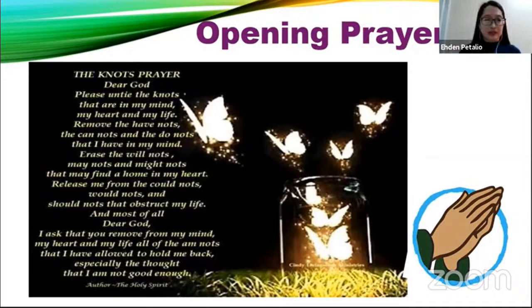Dear God, please untie the knots that are in my hand, my heart, and my life. Remove the have-nots, the cannots, and the do-nots that I have in my mind. Erase the will-nots, may-nots, and might-nots that may find a home in my heart. Release me from the could-nots, would-nots, and should-nots that obstruct my life. And most of all, dear God, I ask that you remove from my mind, my heart, and my life all of the am-nots that I have allowed to hold me back, especially the thought that I'm not good enough. Amen.